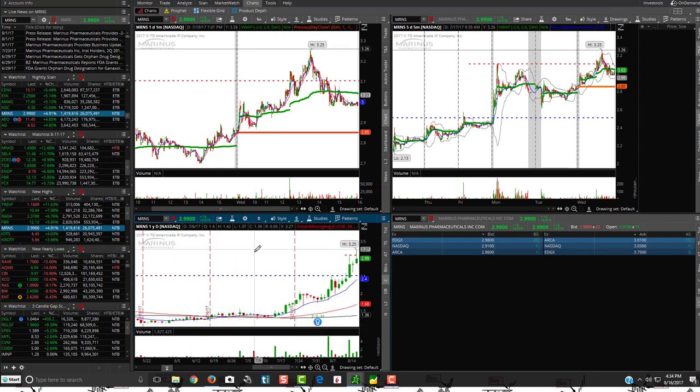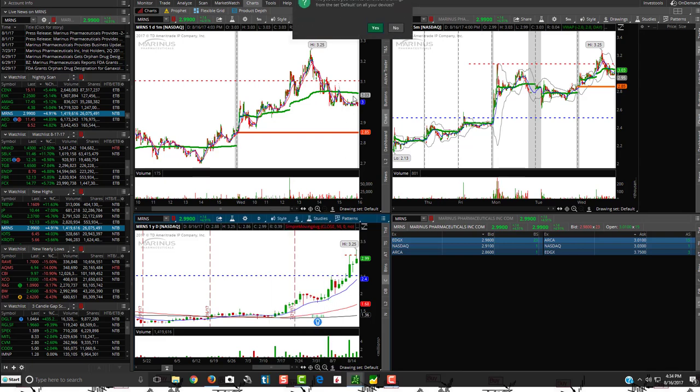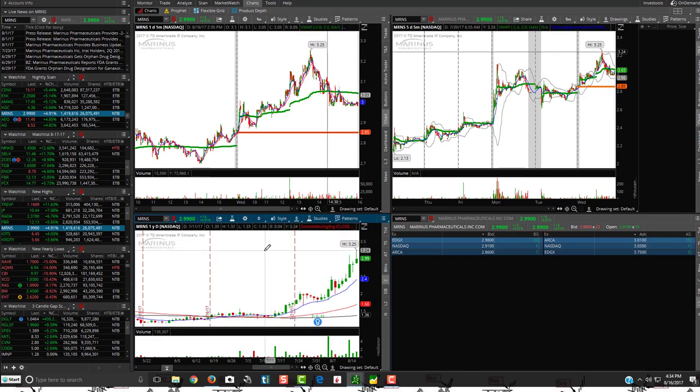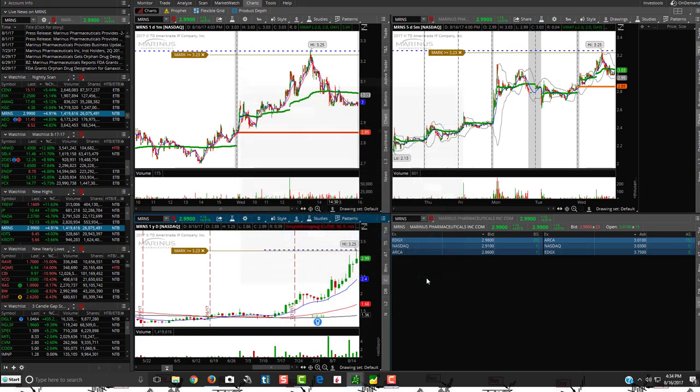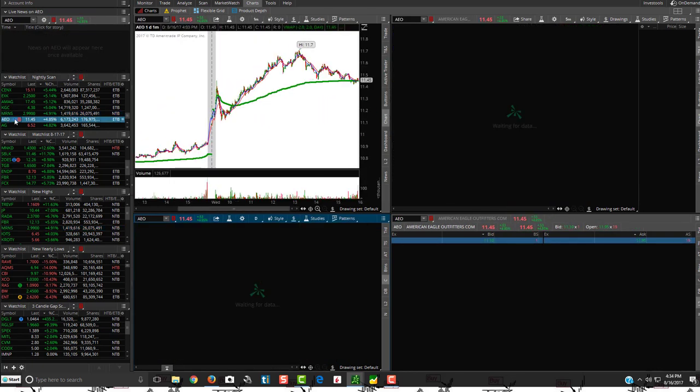MRNS. So you'll see that 310 marker. Let me go here, remove this. So you want to see if price is going to break above that 325. I'm going to set an alert for 323. Now, it ended down right down here at that $3 range. So you want to see the support area, see if it's going to break down or break above. Did have some volume, but it didn't hold its high, so I'm not going to put it on the watch list.